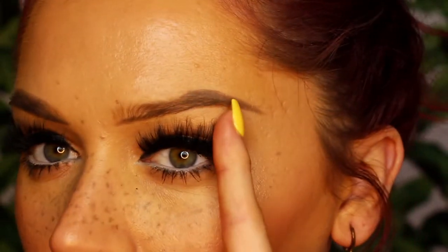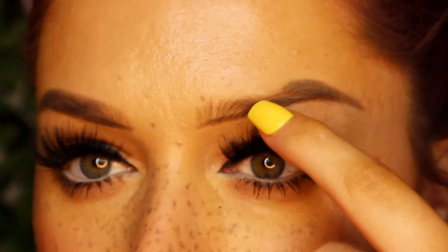So you can see how much more of a nice, thick brow I have. With this brow, I am not going beyond where my hair actually stops, other than the tail end of my brow. I naturally have a lot of hair on the top of my brow, but because I'm very light and very fair skinned, it doesn't show up as much.